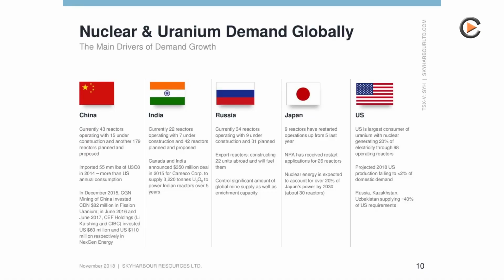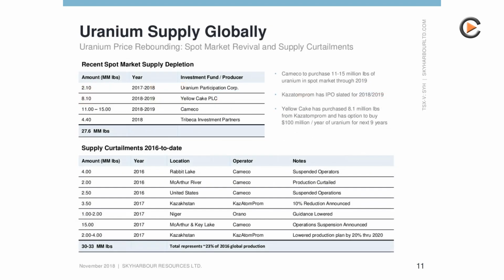I have a feeling that we could be by Christmas well over 30. We've been saying this for a little while. We're finally starting to see these tailwinds come in and have an impact, whether it be on the demand side, so you're seeing a continued buildup of nuclear reactors globally, right, in China and India and the developing world. You're seeing an acceleration of the Japanese restarts, right? So we now have 9 nuclear reactors that have restarted in Japan. You've seen new financial buyers come into the market.